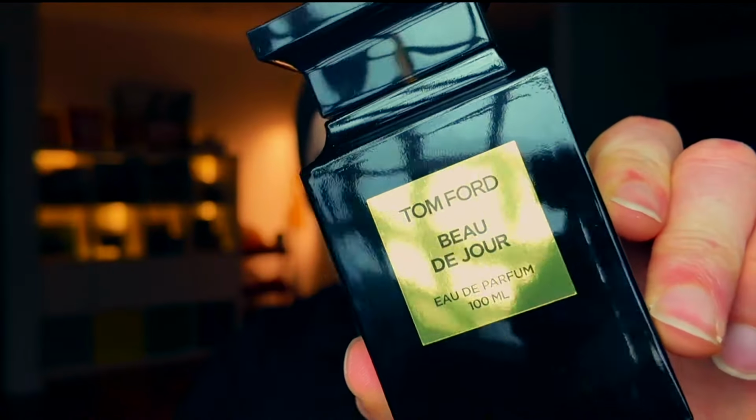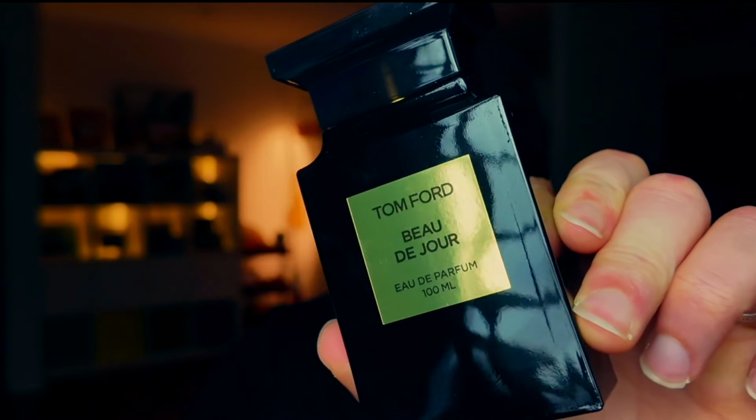Moving on to the next one that I picked up, which is Beau De Jour or Beau De Jour, however you want to pronounce it. What can I say about this? I have a love and hate. I love and hate this one. And I think I know why.